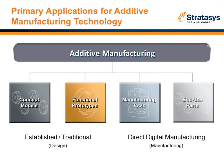Let's then move into a couple of the application stories that I want to get into. And we'll start from the concept models. I have a couple of stories from some of our good customers, moving through functional prototypes, and we'll end with end-use parts.